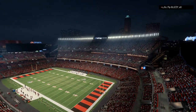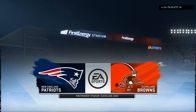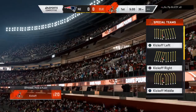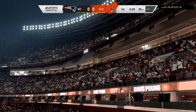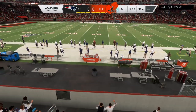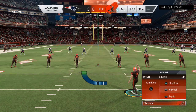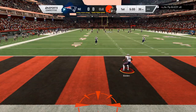EA Sports coverage of the NFL brings us to First Energy Stadium here in Cleveland, Ohio. The folks here in Cleveland, even though all the down years, have never stopped supporting their hometown guys, and we got evidence of that a moment ago as the Browns made their entrance. They are ready to do battle with the New England Patriots. Out is the kickoff unit as they run up and send this one away.